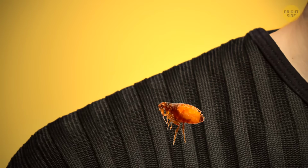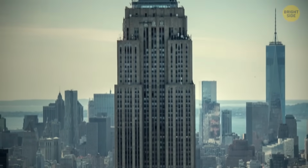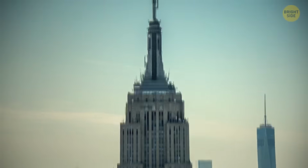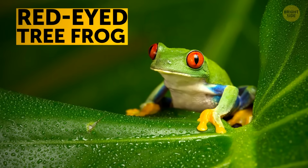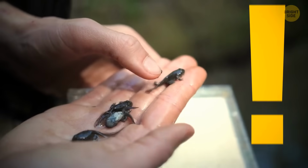The flea can jump more than 200 times their body length. If humans had such an ability, they would jump as high as the Empire State Building. Woohoo! The red-eyed tree frog's eggs can hatch earlier if they sense their environment isn't safe.